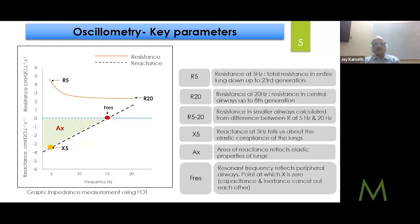On the right hand side, this is what we measured. We measured the resistance at 5 hertz, 20 hertz, and so on. The area under the curve, the triangle that you see, AX: the lesser the AX, the better, which shows healthy. The more the AX, it shows there is some problem, depending upon asthma or COPD. So there is a calculation there. These algorithms we have developed, and we have filed a patent also in India. That is the key principle of operation in oscillometry.